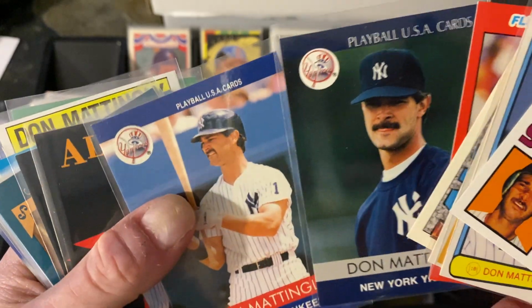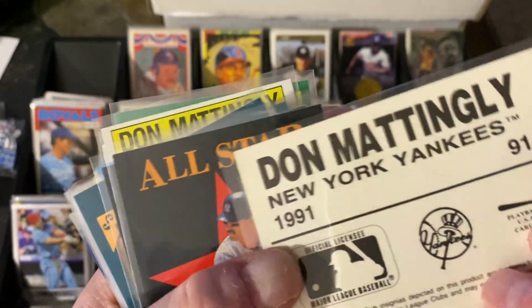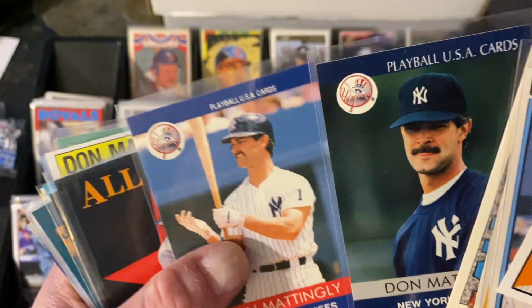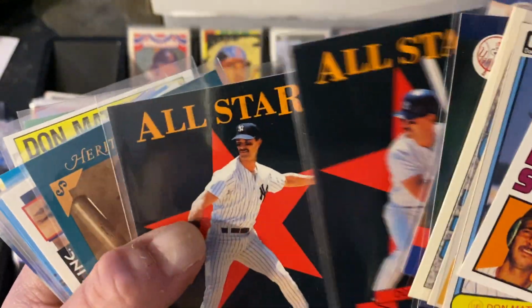Manly, are these like a ripoff of the Pro Set football? I remember those in '89. These look like they're Pro Set football ripoffs. They're from Play Ball USA. That's kind of cool. A couple of Oddball All-Stars.